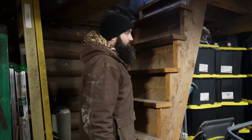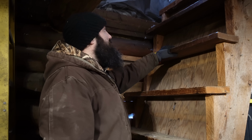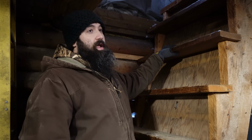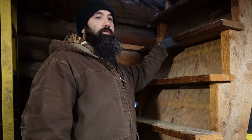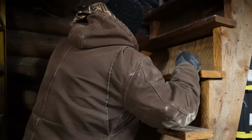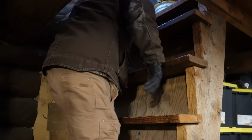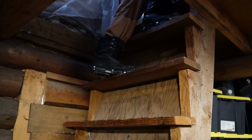We got one more room to check out here, which is the loft. We're going to have to go up these sketchy stairs to get up there. We'll check it out. There's still a bed and everything, so you can get a feel for how the original homesteader was living in here. Watch your step, it's steep.